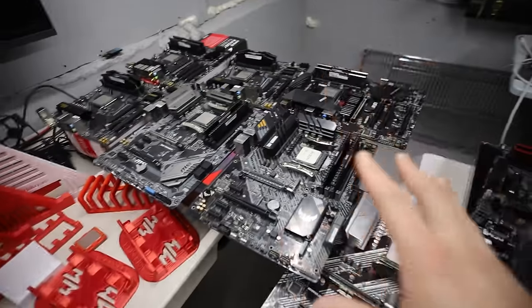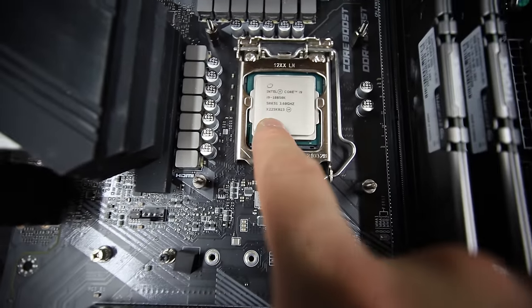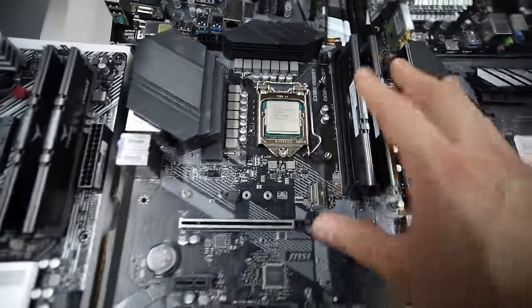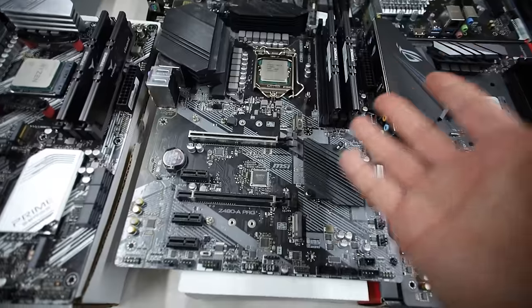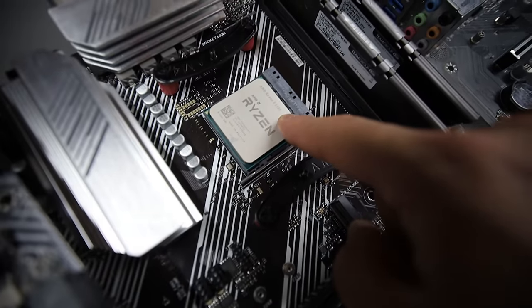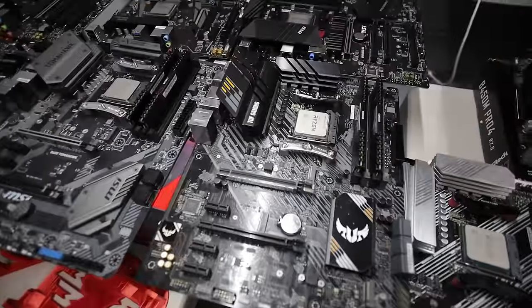Now, Retro Mike Tech. I bought a bunch of his CPUs, and this is an i9-10850K. Okay, that's a pretty baller CPU. I'm probably not going to be using this for CPU mining. I may build this into a PC, gaming PC or something. Then we have a Ryzen 5 5500 motherboard, RAM, CPU combo setup.